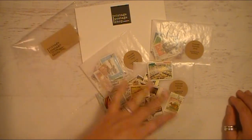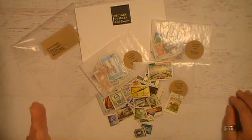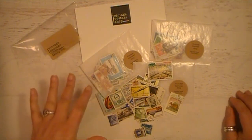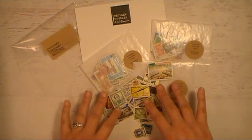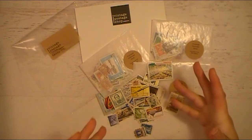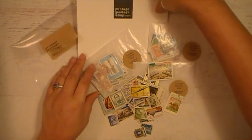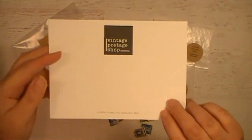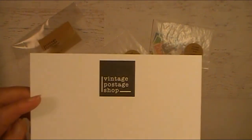Now, I did introduce these stamps to you in my Amazon/Etsy haul video, but I wanted to make a separate video so I could show each of the stamps up close and personal. If you wanted to see that, then you can click on this video to see that. So these are from the Vintage Postage shop on Etsy. This is my first time purchasing from this shop, and it will not be the last, I can tell you.